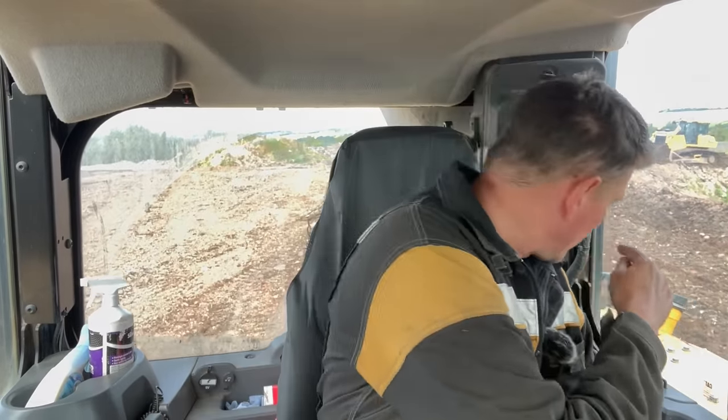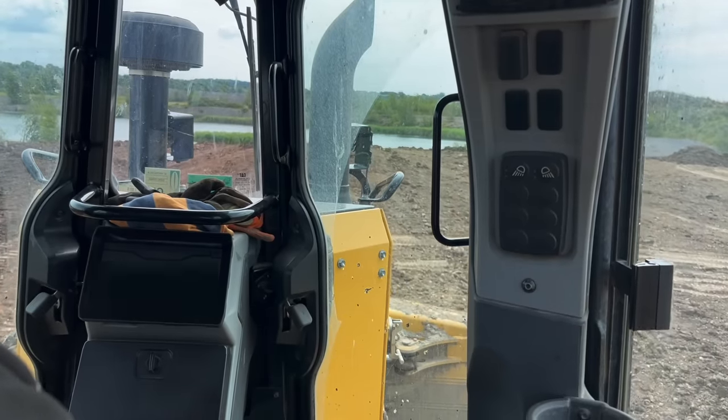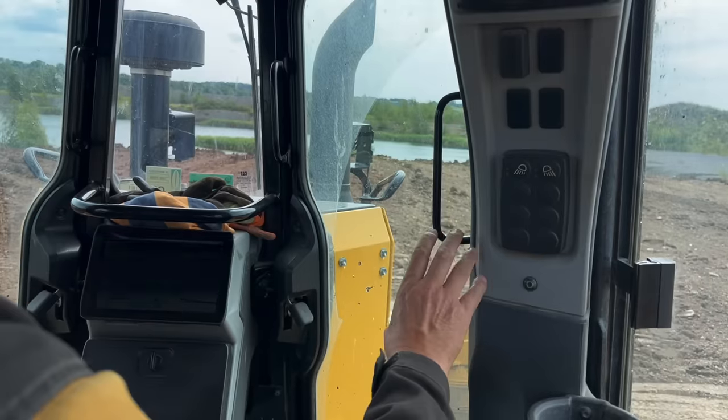And sometimes you do want to just have a look and you just can't see anything. I mean, whoever came up with that idea. Now, I don't think anybody's going to argue that the view out of the front of a Cat is the greatest, because, well, it just isn't. It's more than adequate, don't get me wrong, and especially if you're on a standard blade.